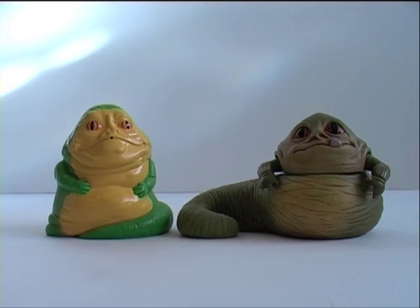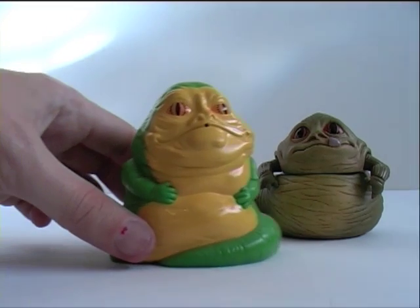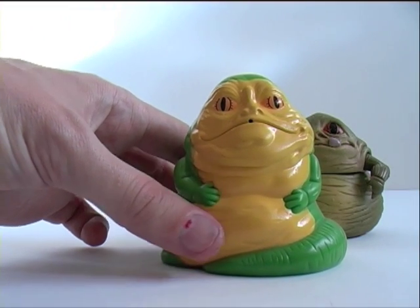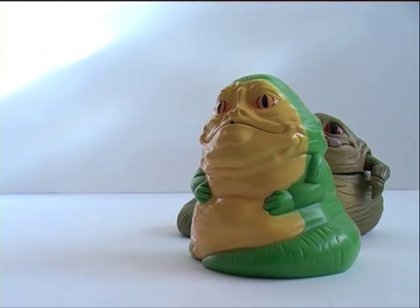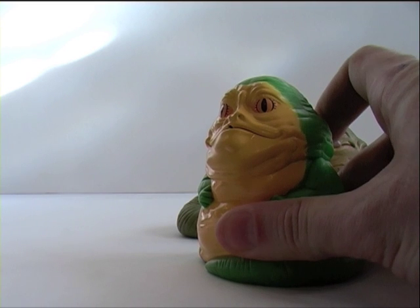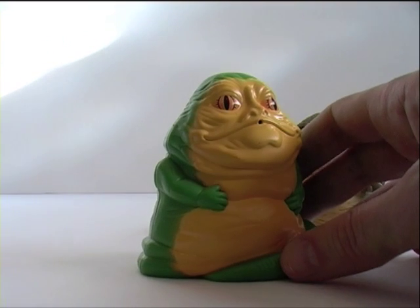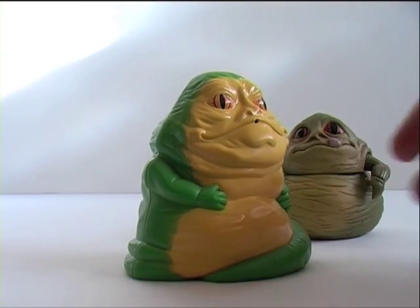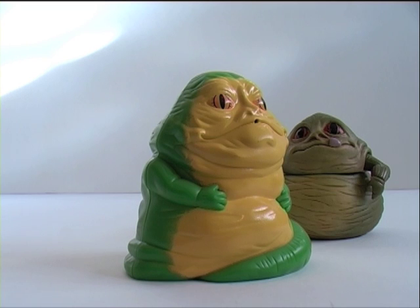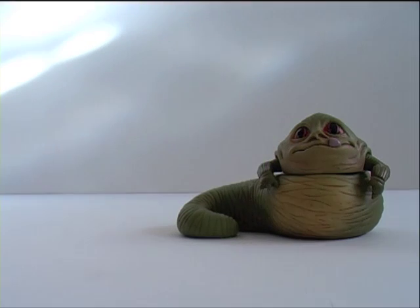Moving on to two curios now, really, as opposed to action figures. The first one here, this Jabba, is actually a Burger King kids meal toy, and he is actually a water squirter. Squirts water out of his mouth, which is a bit more feasible than they had characters like Darth Vader in this Burger King series, which squirted water. Not sure why. That's the Burger King Jabba.